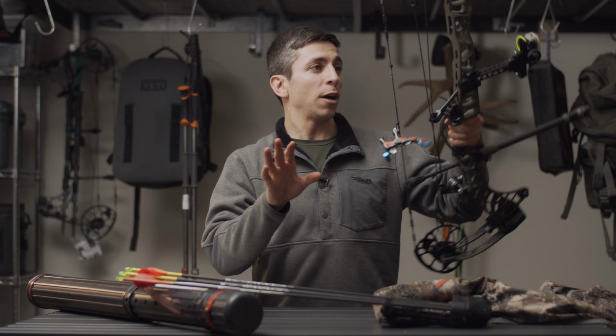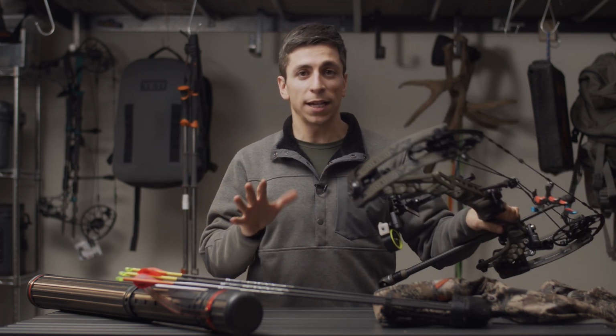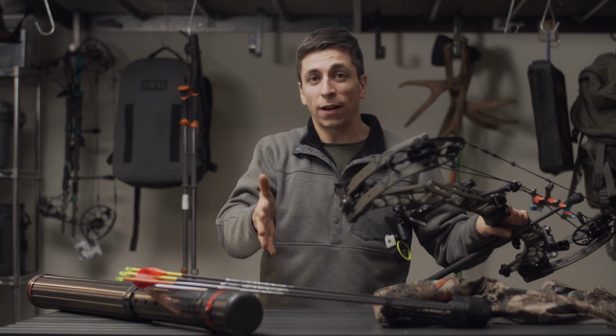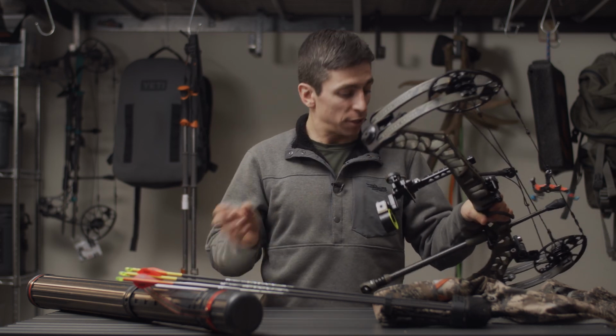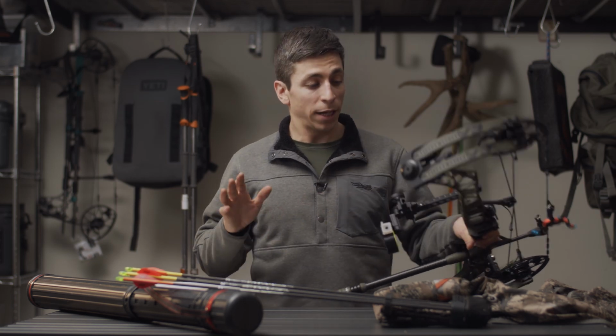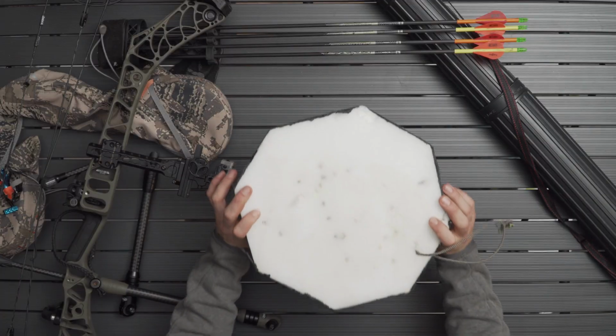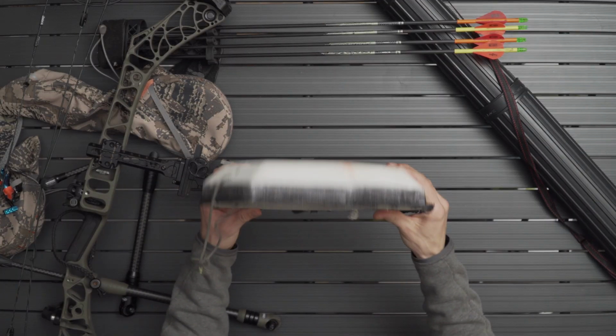I'm not going to do all of them right now, but if you do that, I find when you're bushwhacking on the way in, it's super nice. It's a tighter profile on your back, so you don't have to drag stuff, and then you can quickly mount them back on. And don't forget to slide your sight back out. But to that point, that's why I always bring a target. This is just a little backpacking target. You can attach it to the bottom of your pack.